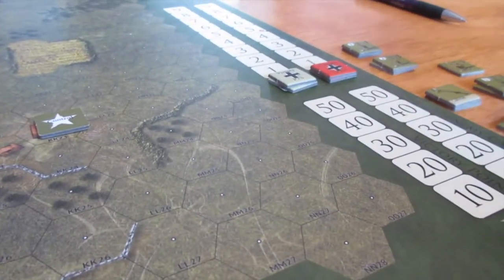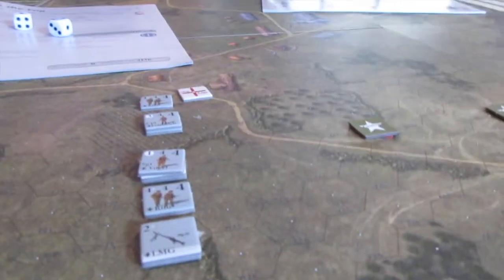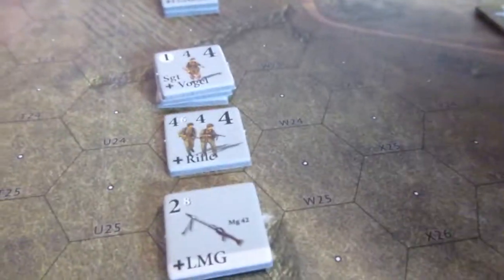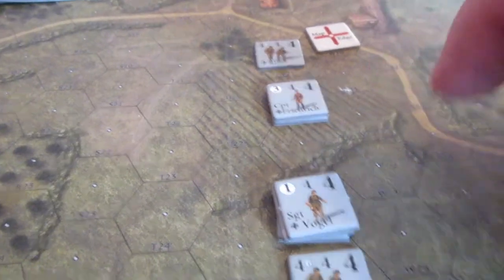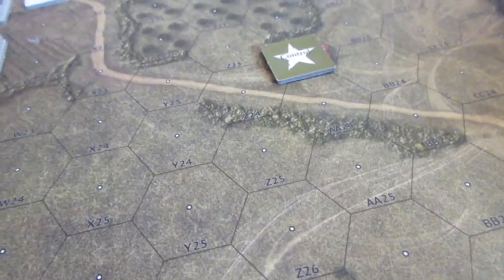This is a battle of 7 American infantry squads with 2 BARs, 2 sergeants and a lieutenant coming on board from the east edge. And for the Germans, they get a lieutenant. Oop, and I grabbed the captain. But a sergeant, 2 light machine guns. And you know them MG-42s do bad damage in most games. And 5 rifle squads.